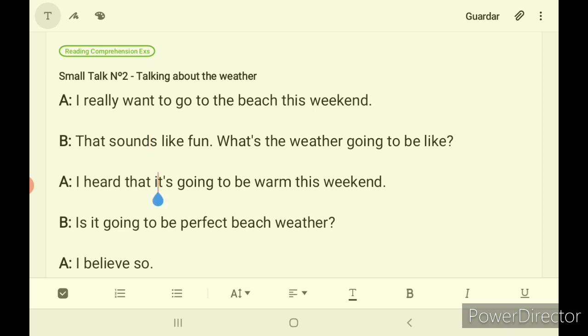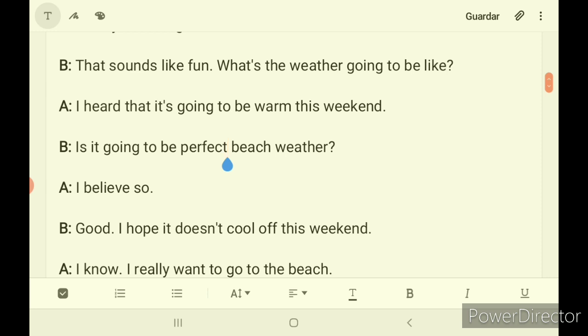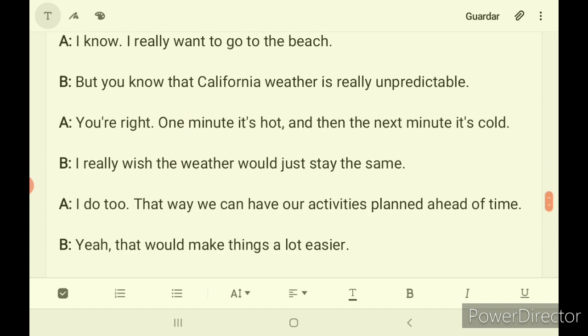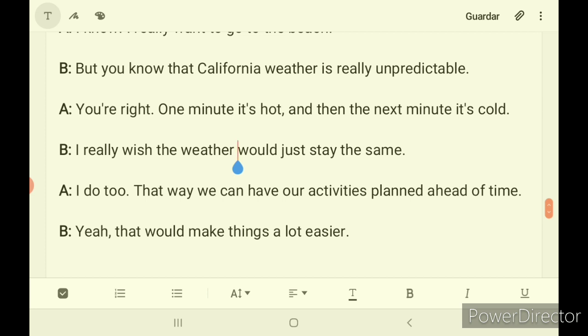Good. I heard that it's going to be warm this weekend. Your turn. I believe so. I know. I really want to go to the beach. You're right. One minute it's hot and the next minute it's cold. I do too. That way we can have our activities planned ahead of time. Now you.